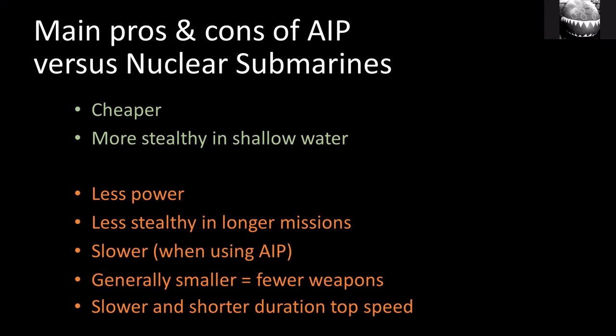Also, the AIP submarine, because of its less power, is generally going to be much smaller. And that means fewer weapons. The latest and best nuclear submarines generally are carrying, let's say, 40 torpedoes or more. Non-nuclear submarines, whether AIP or not, are approaching the 20 torpedo sort of weapons load.